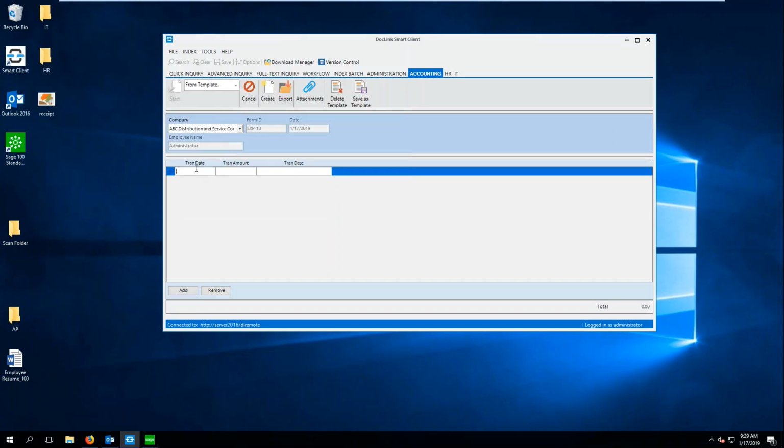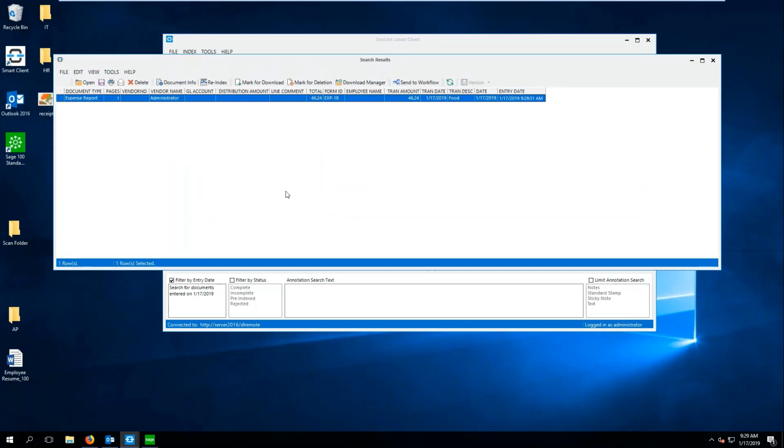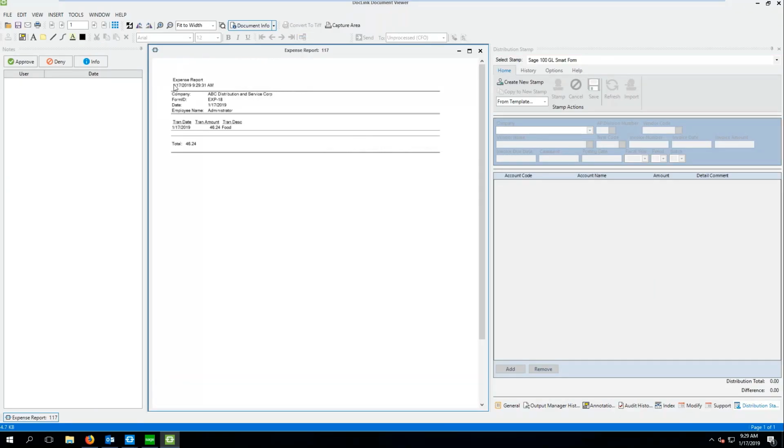Okay. So I can put in a transaction date. We'll put in today, and it was like $46.24. And a transaction description, it was food. So these forms can be used to auto-generate documents and automatically onboard their attachments and link the attachments to the master document that we're creating here. If I click on Create Quickly, I'm going to go over here to the Advanced Inquiry screen and look for an expense report that I had just entered today. And here it is. So I can certainly double click on this, and this is the document that I created.